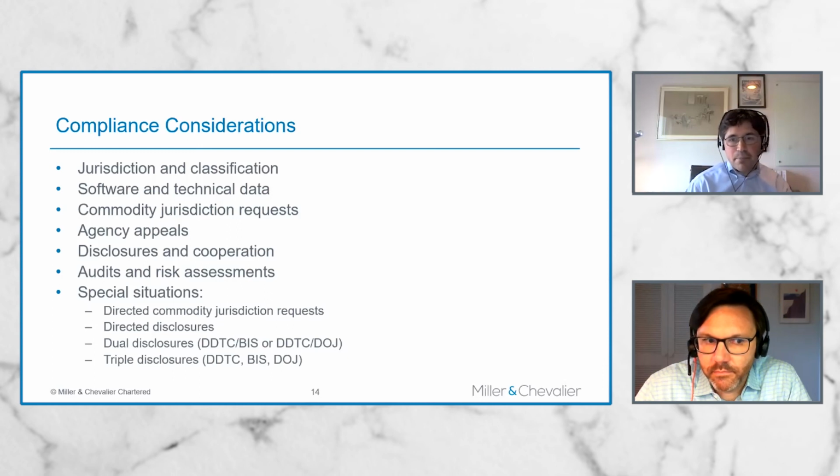Agency appeals, again, maybe not the best course of action depending upon the temperature in the room, but also how to approach is a lot different than the CJ request.